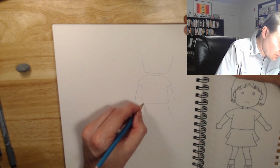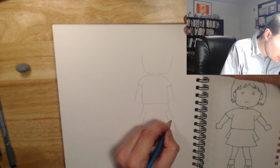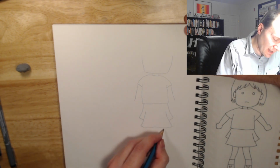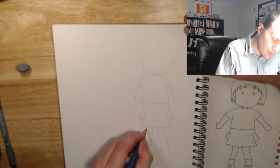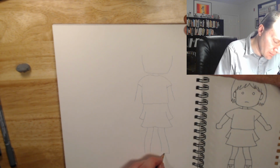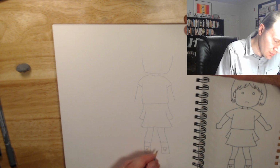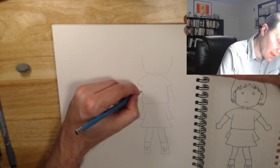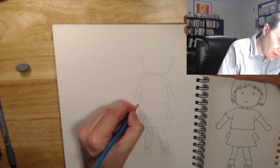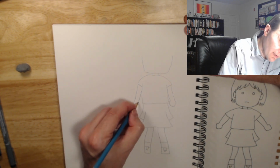And the skirt, again, will sort of come out like this. Maybe we'll add a little flare there for fun. And then we'll do the same thing on the legs. Let's go a little more normal on the legs. Socks. And then, like we said, we'll have the arms just come down like that. And then have our simple little, yeah, that's better.